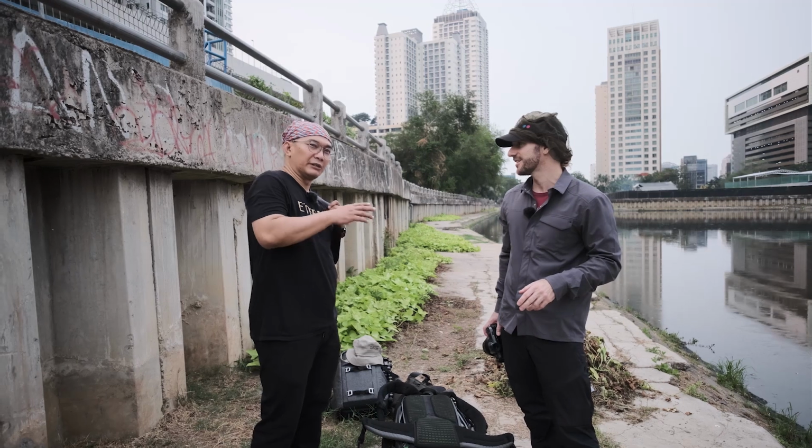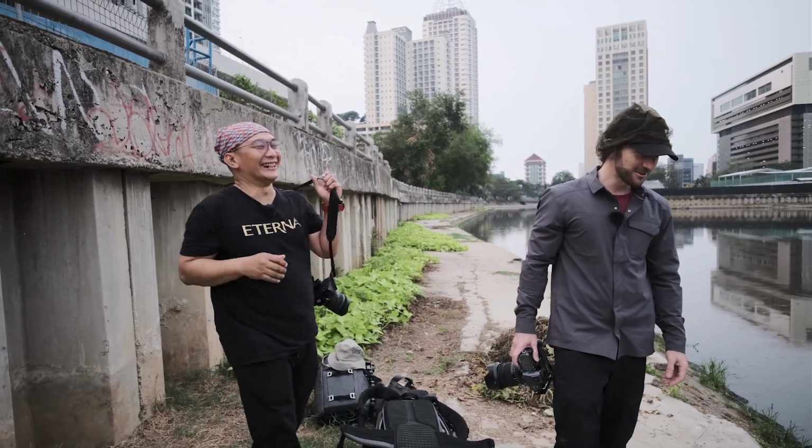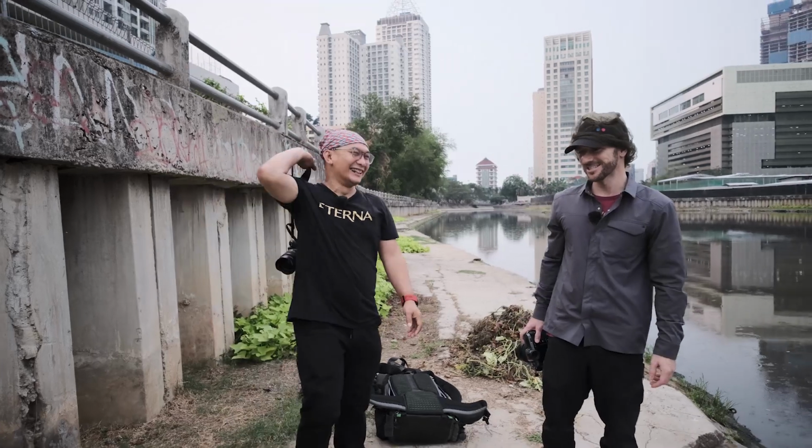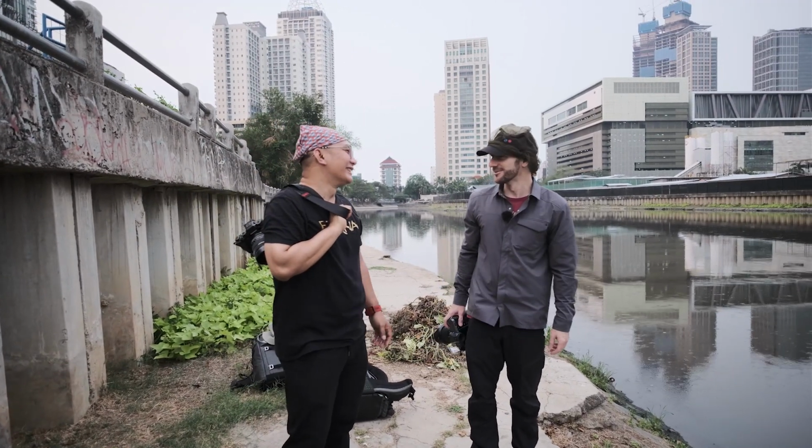So you have to take photographs of Jakarta now. Yes. Before it's going to sink. Photograph Jakarta now before it completely sinks into the ocean. Yeah, that is a sad but true rule.